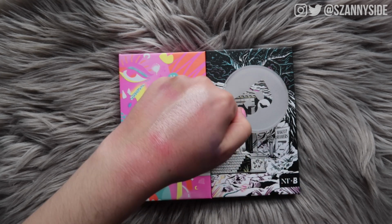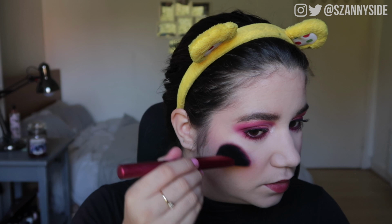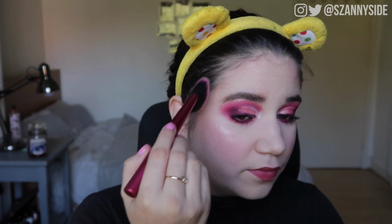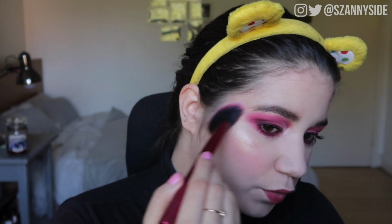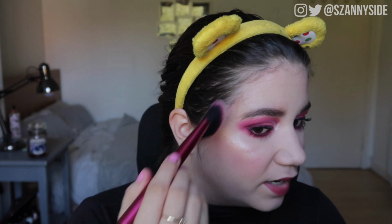I really like this brush for highlighter, which is from Real Techniques, and it's the Rebel Edge Medium. And I thought I'm gonna love it for like bronzer, but actually I really like it for highlighter. Ooh, yes. Yes, yes, yes. And I only have a little bit of blush on, but I wanted to keep it fairly natural, I guess, because my eyes are quite heavy.